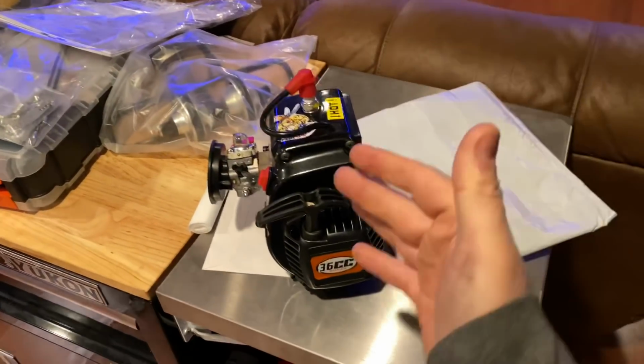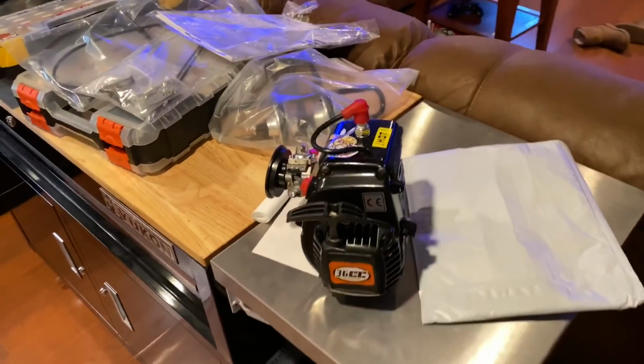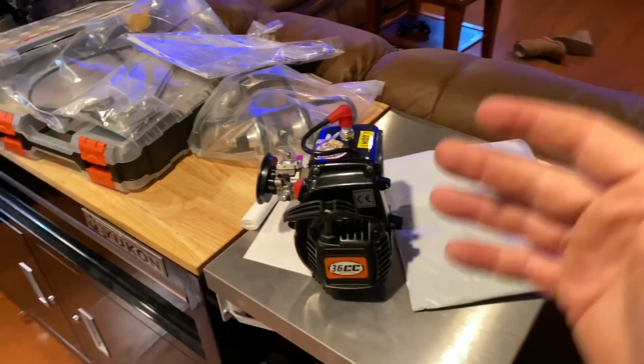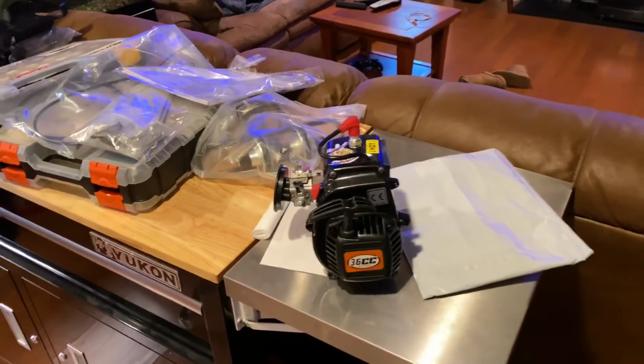But I can't do that because this year I want to go back to the racetrack, that on-road racetrack, at least once or twice before the summer's over. And I'm thinking of removing my stock 36 because of that. Let's go out there. Let me show you my Rovan F5.